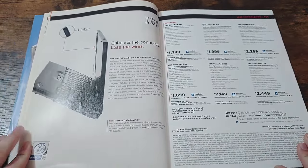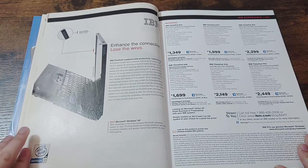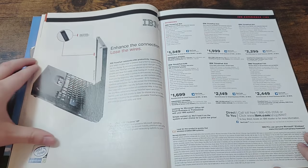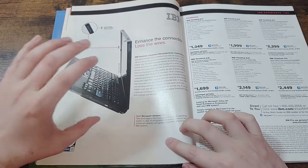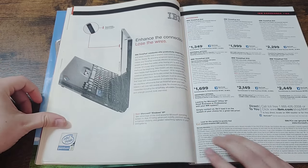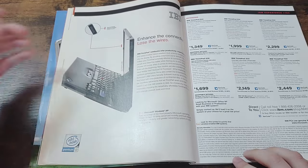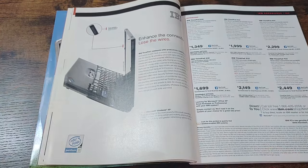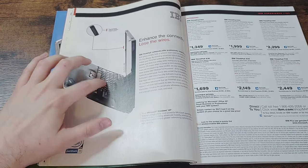Oh, we got a ThinkPad here. The IBM ThinkPad R31. Seems like they're showing it just sort of floating in the air, kind of like how they do with their newer commercials, but they're doing it with light laptops, whereas this one was kind of heavy. Seems like they didn't have any other pointing device at that time, and were just using the TrackPoint.